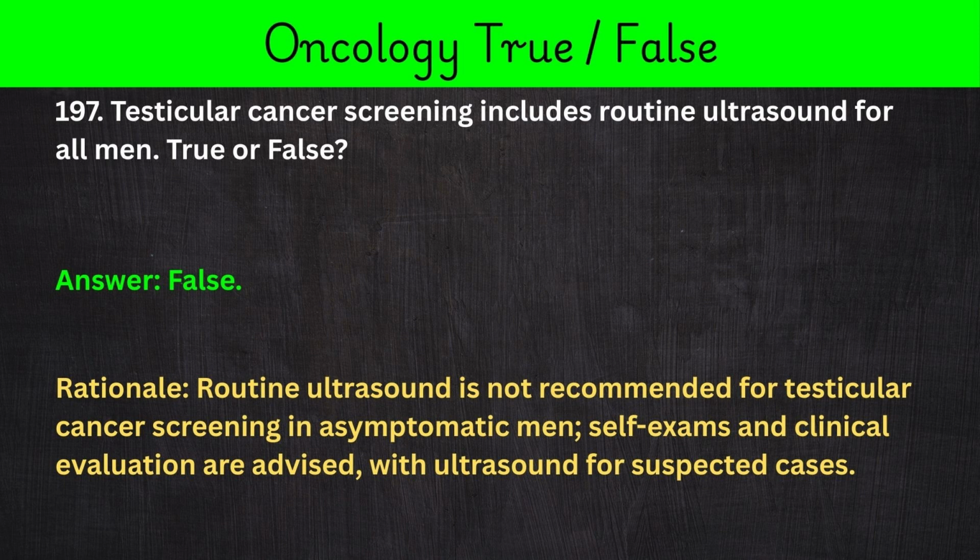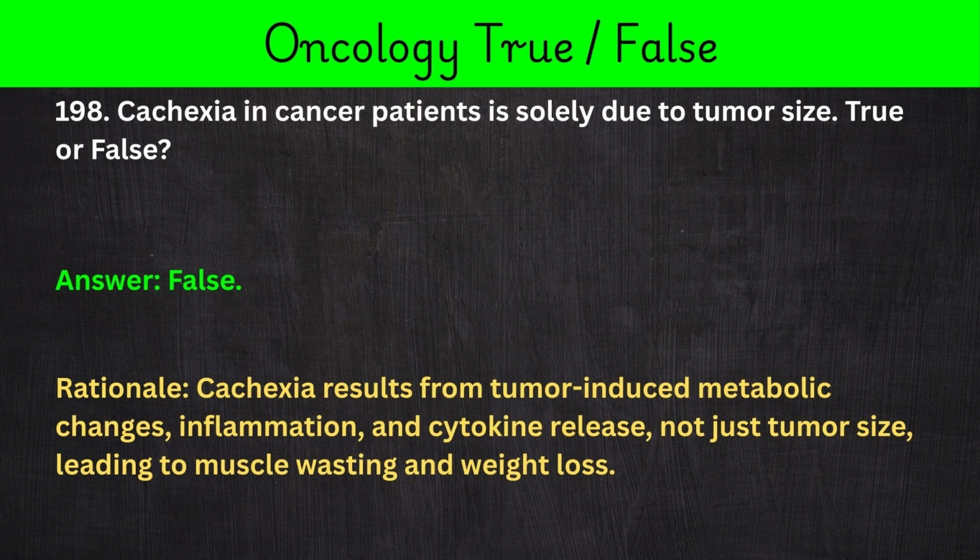Rationale: routine ultrasound is not recommended for testicular cancer screening in asymptomatic men. Self-exams and clinical evaluation are advised, with ultrasound for suspected cases. 198. Cachexia in cancer patients is solely due to tumor size. True or false? Answer: false.